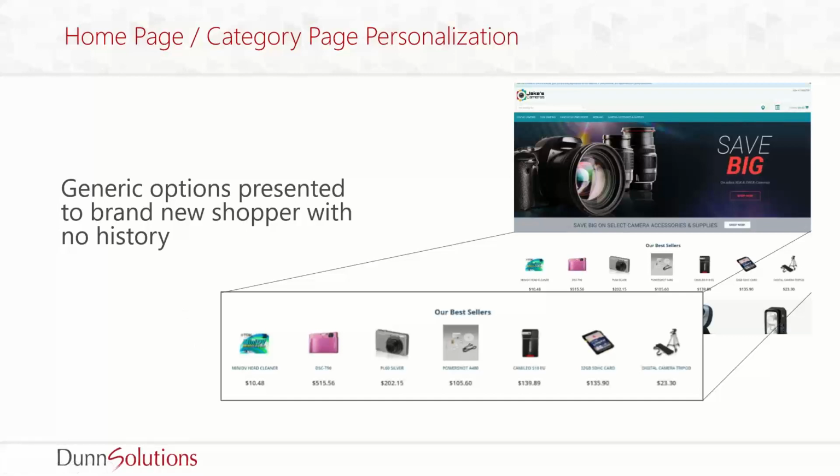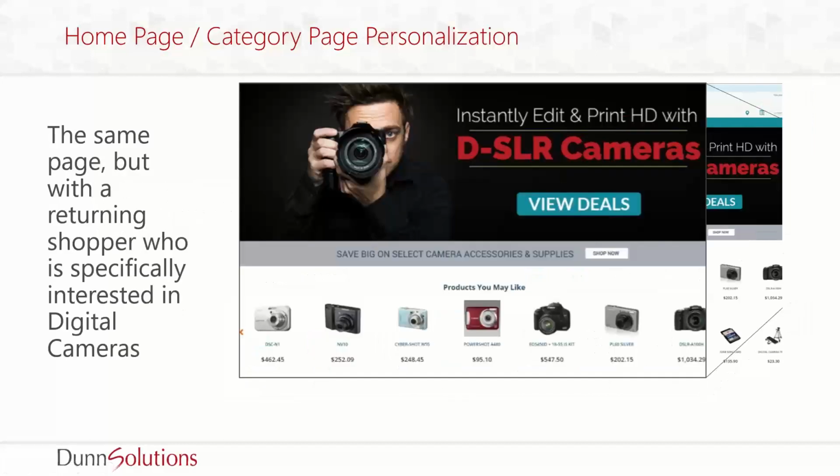So instead of this sort of generic view, you might change into a specific view. This customer, for instance, is particularly interested in cameras and digital cameras, and they're shopping right now for digital cameras. So what we're going to do is change the view that they have from the generic view to one that's specifically focused on the things they're interested in, which are these digital cameras.